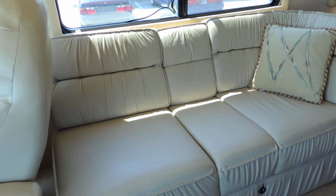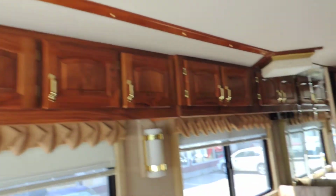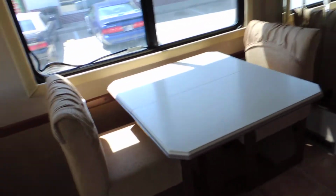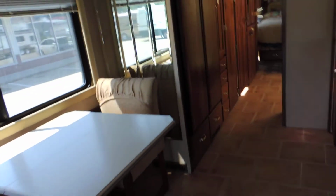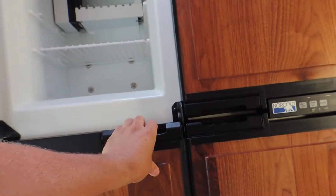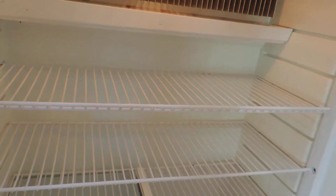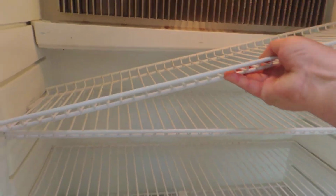Back here behind the passenger seat, another big leather sofa. Fold down cup holder. Beautiful overhead cabinets. The table has two chairs here in the back, in the bedroom. It has two extra chairs with a leaf that you can add to it. Four-door refrigerator, Norcold with ice maker. It's on right now. It's ice cold. There's one extra tray in there.